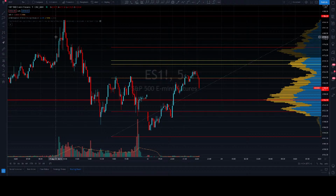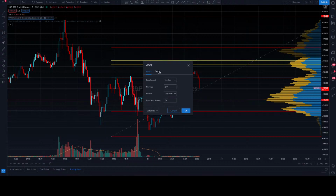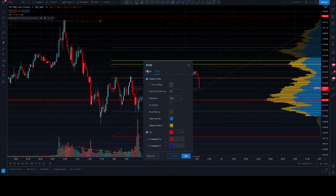I believe the yellow and blue is the difference between up and down. So you can see value area up is the blue, that's how many people are buying. Value area down is how many people were selling.